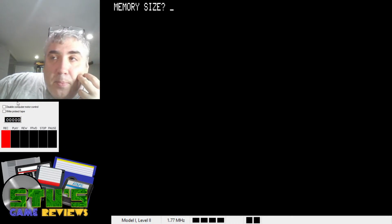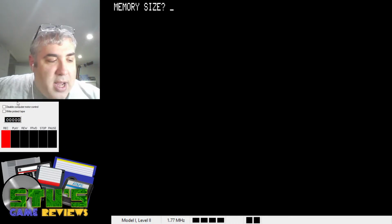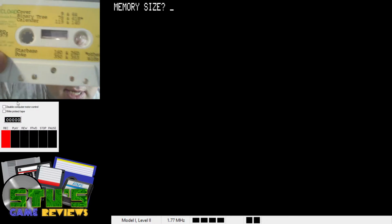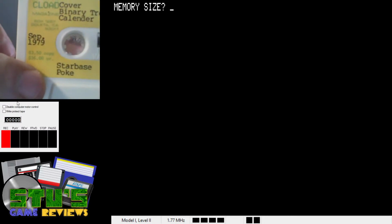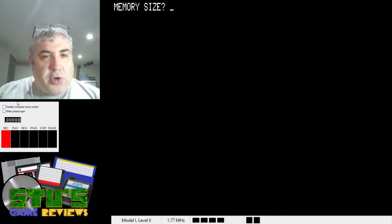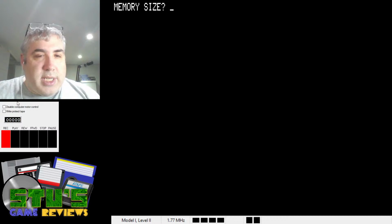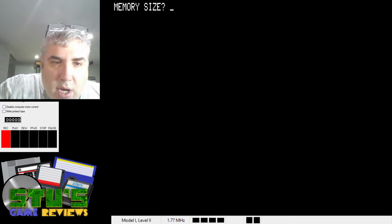Part of this is to see which is better: this subscription tape, which cost $3.50 a copy, or $3 if you paid on a yearly basis, versus the commercial software, which probably costs like $10. So without further ado, let's get started loading the CLOAD. Let me put in the right tape here. One second.